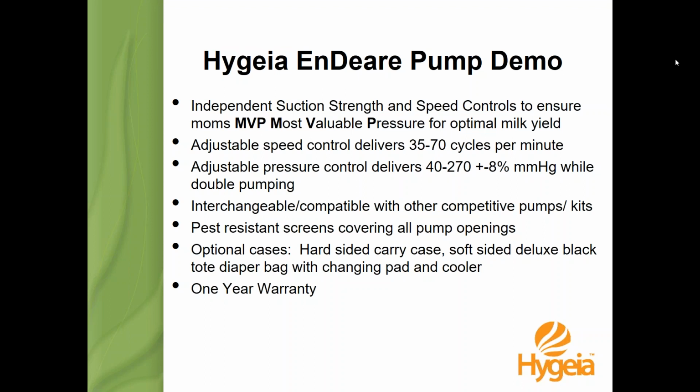Got another question from Shelley asking if there's a quick instructions for the EnDeare available in Spanish. And actually, Bonnie was on an email today for approving our instructions, which we are redoing on this EnDeare. It will be both in English and Spanish. It will come with every pump, and it's a 24 by 17 piece of paper that has colored pictures and words. More pictures than words, because that's always better when you're trying to explain to folks. And then we will have that in English on one side and Spanish on the other.